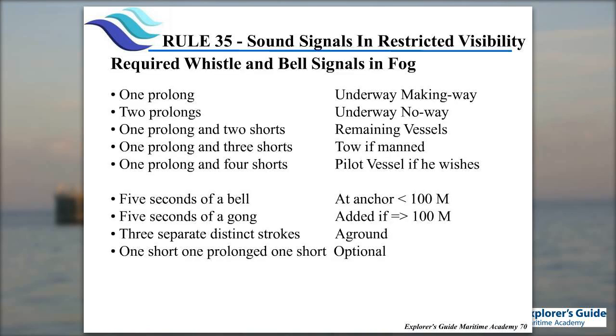And that brings us to our sounds. So, if I can see you, it always starts with a short, except international passing. We have 2 prolongs followed by the 1 or 2 shorts. Otherwise, in all maneuvering signals, when I can see with my eyeballs, it starts with a short. It's got to, except international overtaking.